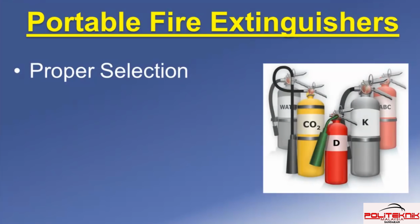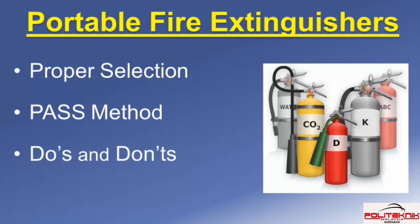This tutorial covers considerations for selecting the proper fire extinguisher for the type of fire you are facing. It also explains the acronym PASS, which can help you remember the 4 sequential steps to operate a portable extinguisher. And we also discuss some do's and don'ts to remember any time you use a portable fire extinguisher.